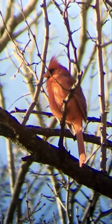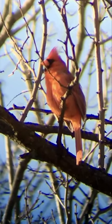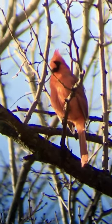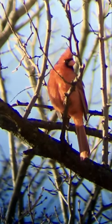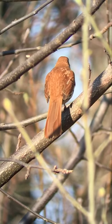Slurred whistle there for the cardinal. Chew, chew, chew, chew, chew. Here we have the brown thrasher.